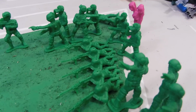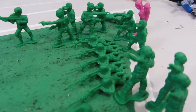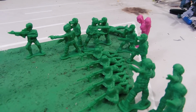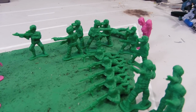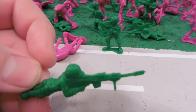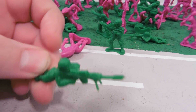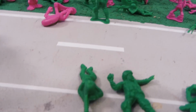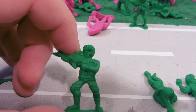Like I said, we got a whole bunch of them over here, but you'll notice they have holes in the top of their heads. Why do they have holes in the top of their heads? I don't know. Maybe a vent so their helmets don't get too hot. I don't know. It's kind of sad. I wish they didn't have the little hole in their helmet. It looks kind of dumb. But the others kind of make up for him.